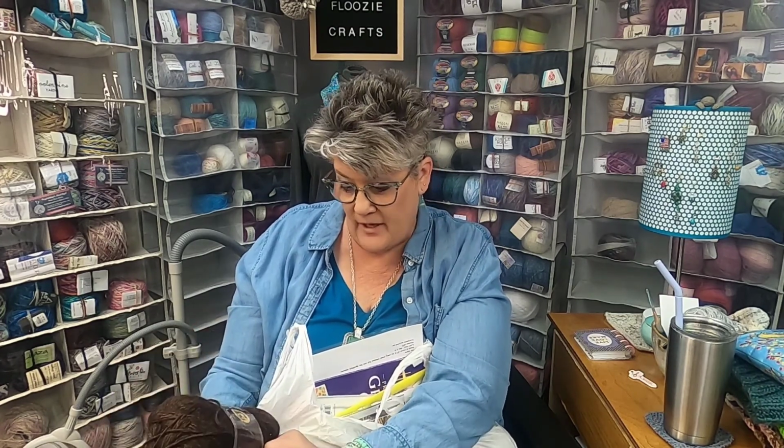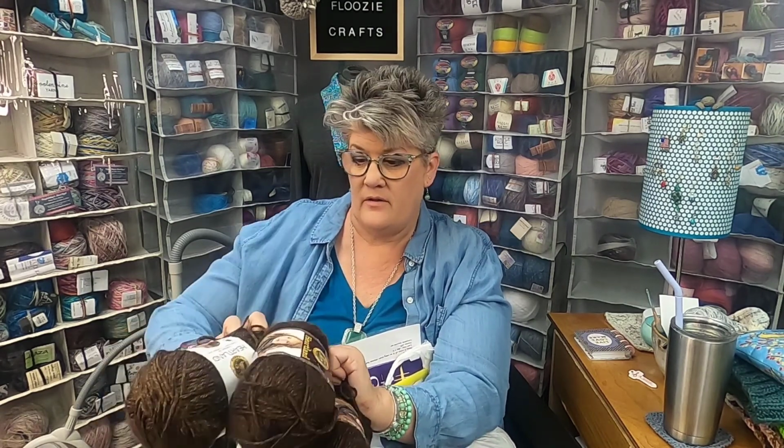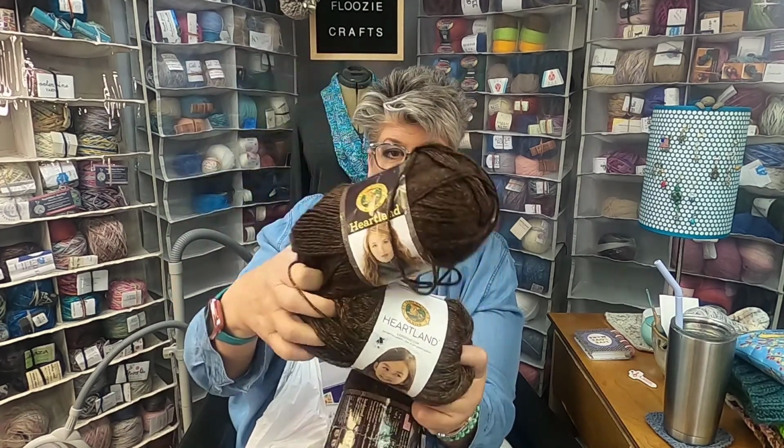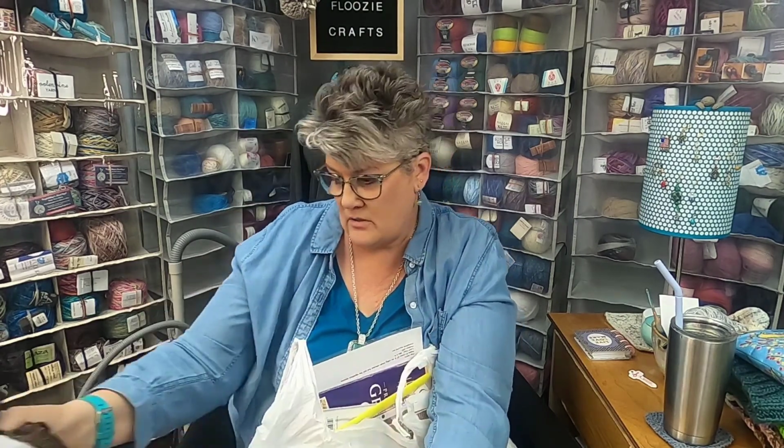And it's still not the new label. These are the two labels before. See, there's that label and that label. So they're like the labels before.